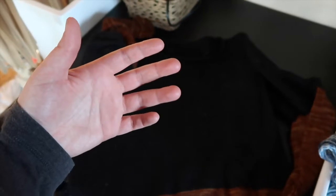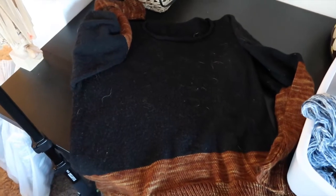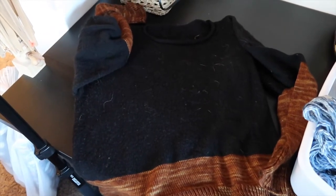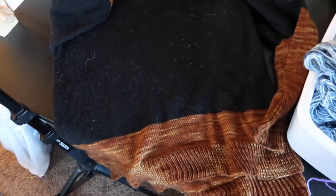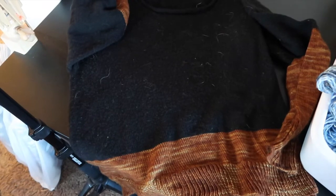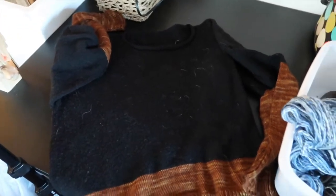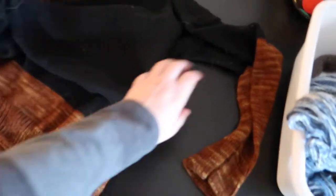I have a pattern from Susan Guayumi for a machine knit yoke sweater that I want to try, so I figure I will rip this out and try out that sweater pattern using this yarn so I'm not busting into new stash for an experiment.